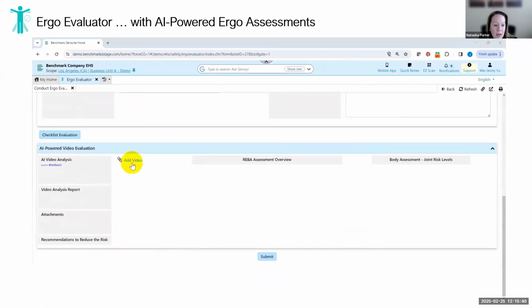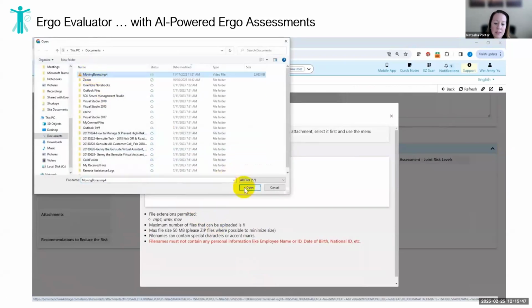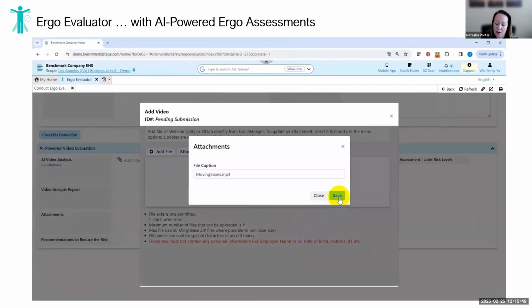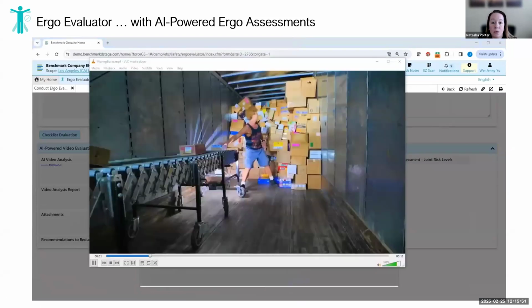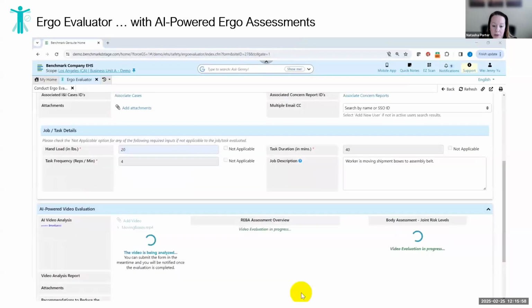And you can scroll down, as we've done in this little snippet here, and attach a video of the work being done. And once that video is attached, the artificial intelligence solution will run and do a full assessment of the ergonomic risk using the REBA model.